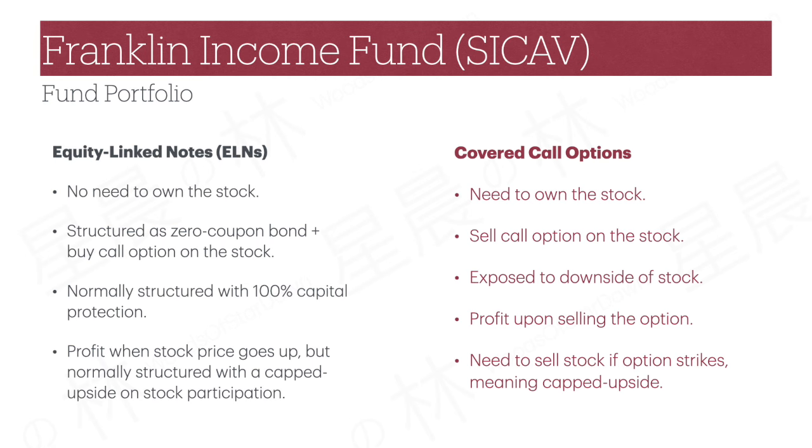Covered call options is to sell a call option on a stock that you own. By selling an option, you make a small profit on day one. You do retain the full downside of the stock if its price goes down. On the other hand, if the option strikes at the predefined level, you do need to sell the stock, meaning you also have a capped upside. This is an approach to try to make small gains on a stock that you expect its price to stay flat or go up slightly.